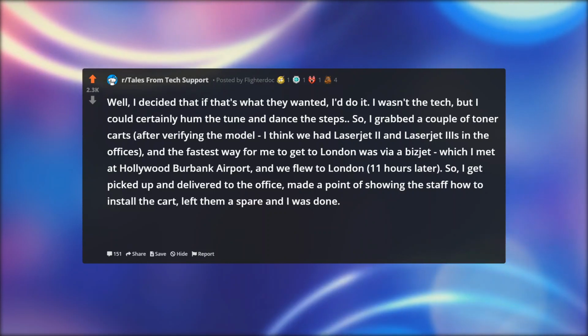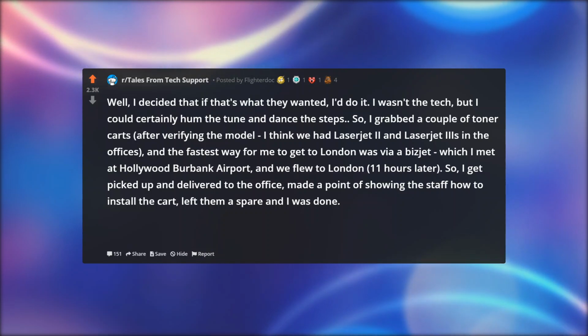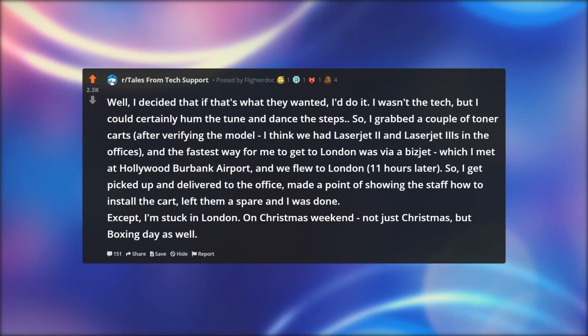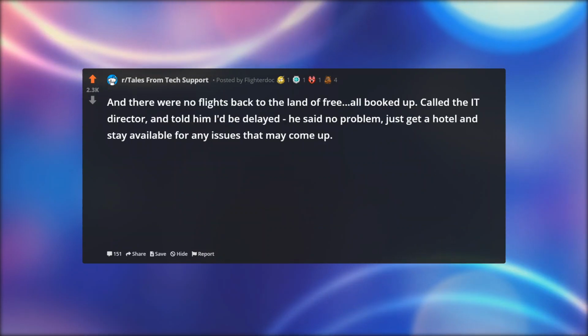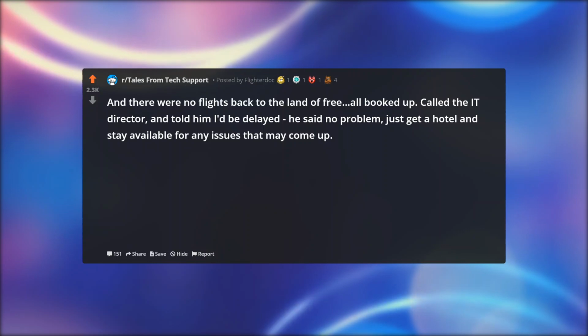So, I get picked up and delivered to the office, made a point of showing the staff how to install the cart, left them a spare, and I was done. Except, I'm stuck in London. On Christmas weekend, not just Christmas, but Boxing Day as well. And there were no flights back to the land of the free, all booked up. Called the IT director, and told him I'd be delayed. He said no problem, just get a hotel and stay available for any issues that may come up.